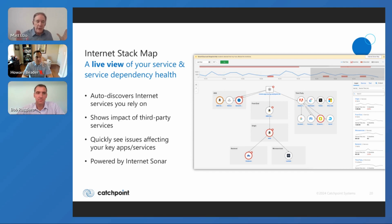And just like you can have custom dashboards to show tiles or charts or what have you, you can have a stack map defined, and you can have as many stack maps as you wish, up to the limits of your dashboards. So if you have five applications, you can set up five stack maps. Each one can be completely different, each one live, each one interactive, showing you not just the components that you rely on across the internet for your service, but their health.